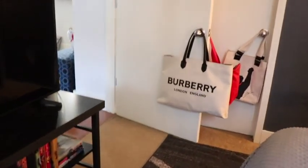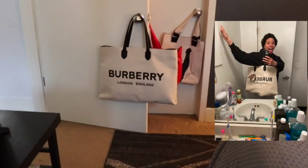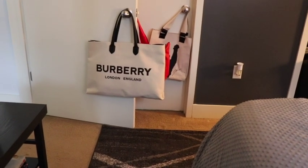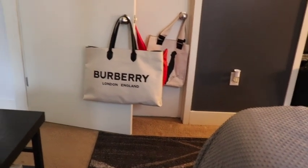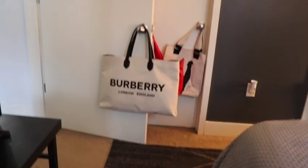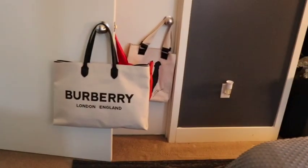And on the door right here are some of my bags. That is my Burberry travel bag. You guys have never seen that bag. I actually got that bag right before COVID, in 2020. I got this bag because I was supposed to go out of town. This bag is huge. You see how big it is on the door.